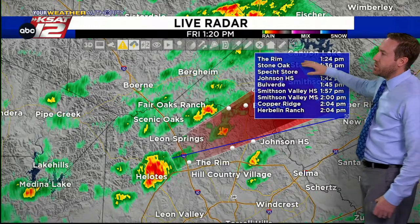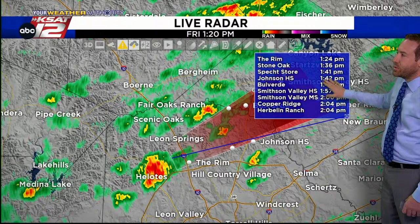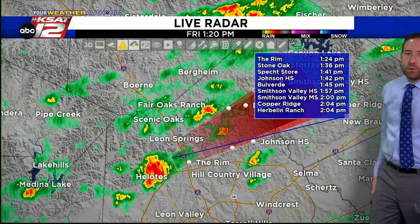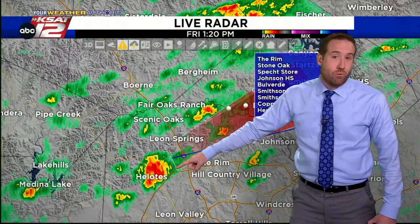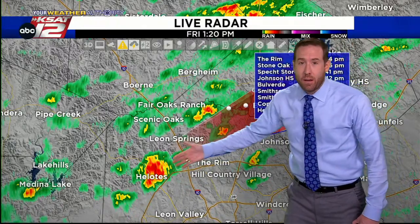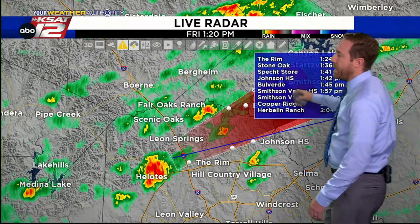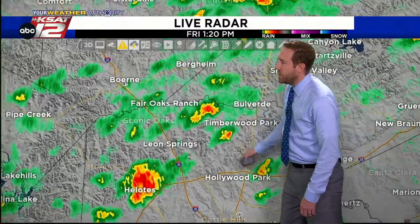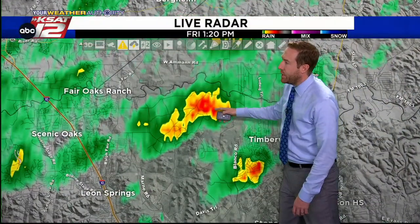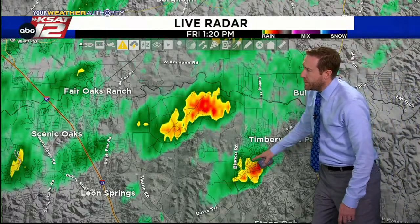So this would take us to the Rim at about 1:24, Stone Oak about 1:36, Johnson High School 1:42, Boerne Stage about 1:45. Just to give you some idea of this heavier cell, again, not severe. It doesn't have any hail with it, it's just rain, but if it's moving in your direction, it can cause you a few issues. So that's the latest track on that particular cell, and there's a few more of them trying to develop here. One here on the city's north side, there on the northern part of Bexar County, then around Timberwood Park, also seeing another little cell develop.